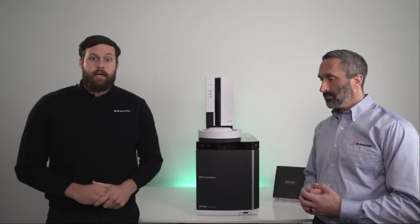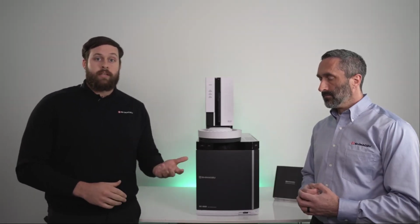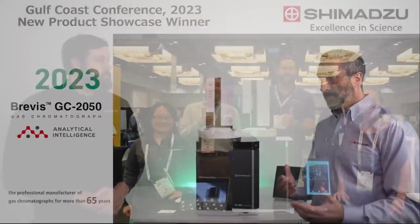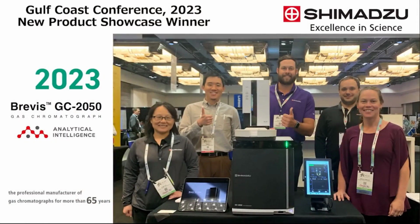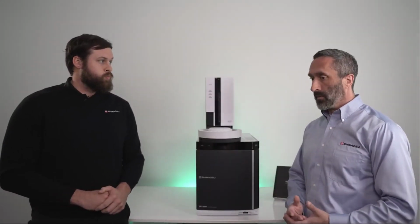And actually the GC-2050 was selected as the new product of the year in the new product showcase there at GCC. That's really exciting because by popular vote, that means that not just key opinion leaders and experts in the petrochemical and fuels industry were there voting on this, but also other vendors and other instrument manufacturers, etc. It indicates a lot of buzz for this new product launch.